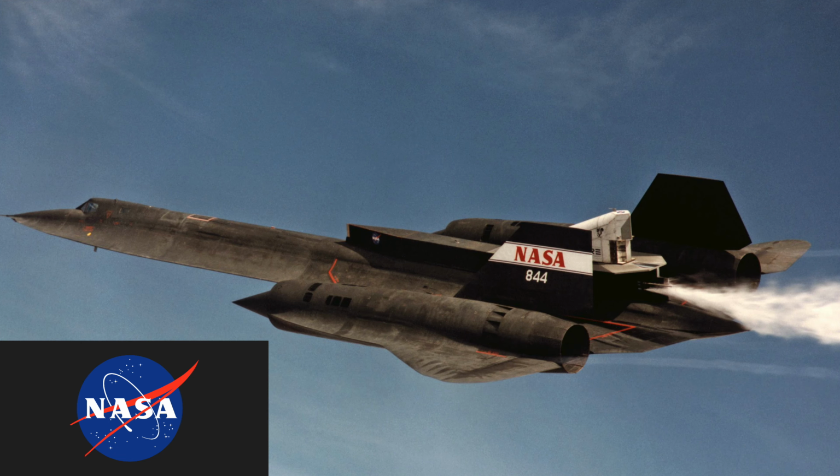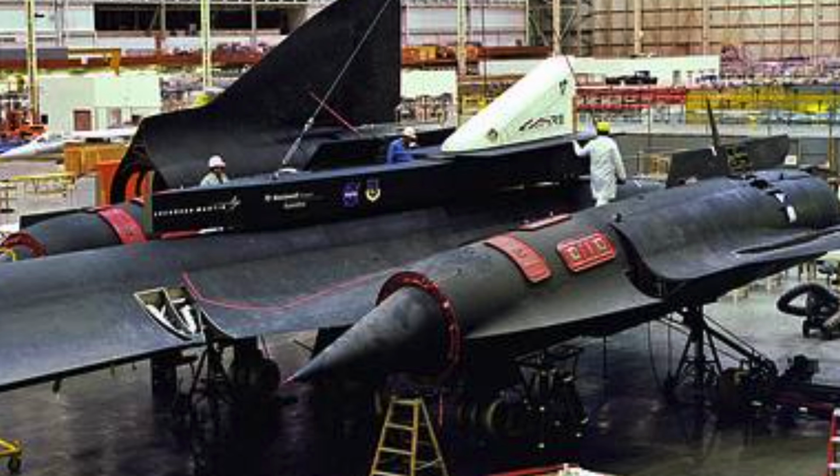The NASA SR-71. One of the first major experiments flown in the NASA SR-71 project was a laser air data collection system.